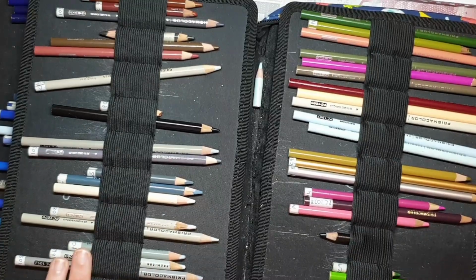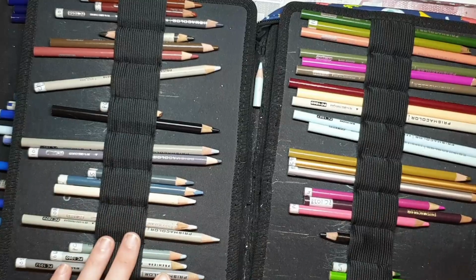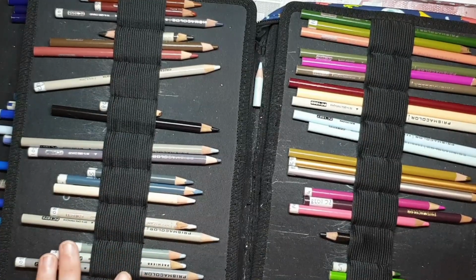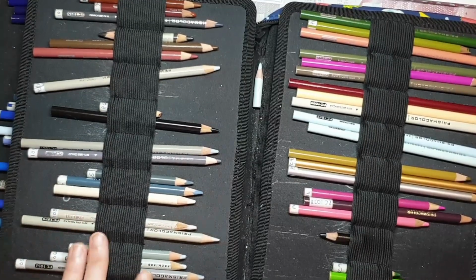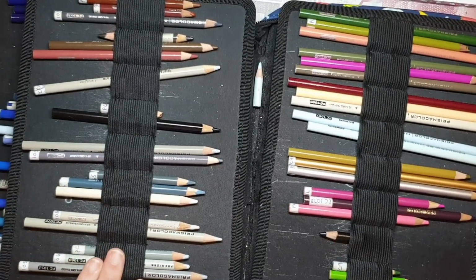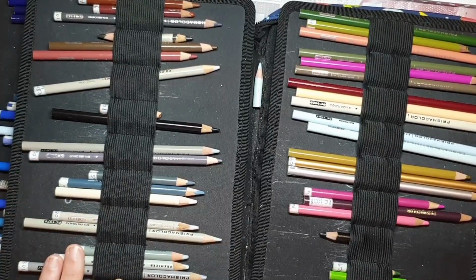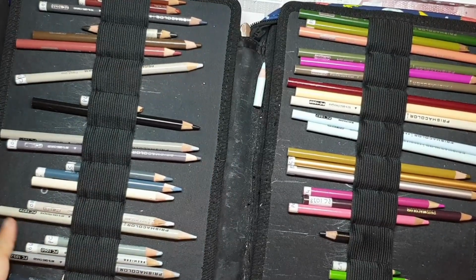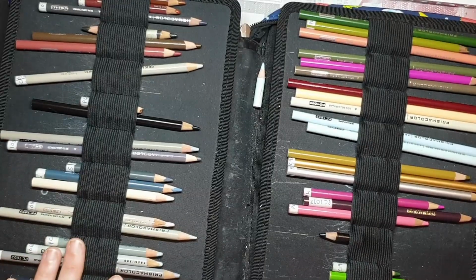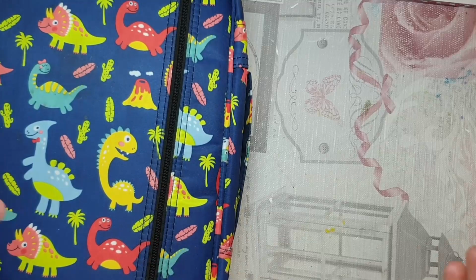And I honestly find that, yes, they are a little bit pricey. They're a step up from budget pencils, but for me, they are worth the money, and I am so, so happy with them. Yes, sometimes they do break, and that does annoy me. But for the most part, I haven't had many issues with them, and they just are a pleasure to work with and to use. So I do admit that I am a Prisma fan.